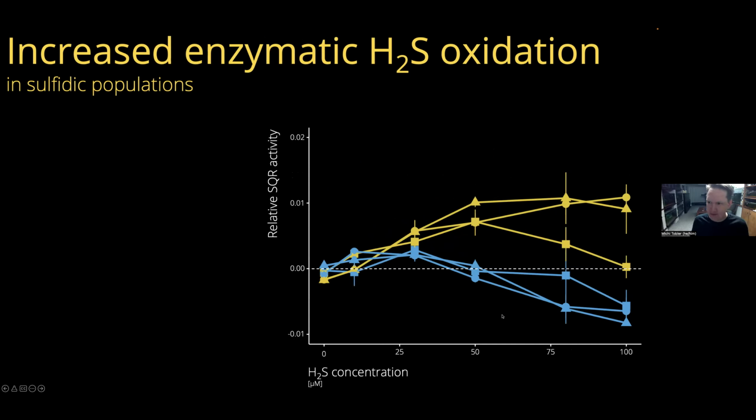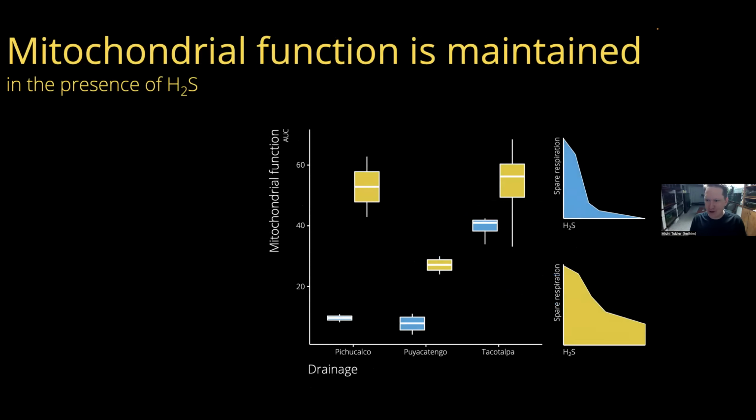fish in blue. Now the question is whether these changes are sufficient to actually maintain ATP production in the presence of hydrogen sulfide. In order to test that, we again extracted mitochondria and measured mitochondrial respiration, the respiration of intact mitochondria in the presence of hydrogen sulfide. We did this for both sulfidic and non-sulfidic populations, and we got response curves that, stylized, look like what you see here on the right-hand side. In non-sulfidic fish, respiration rate dropped really rapidly and approached zero. Again, ATP production stops because sulfide is toxic, right? While in sulfidic fish, we see the decline much more slowly, and it tends to plateau even when sulfide concentrations are much more considerable.